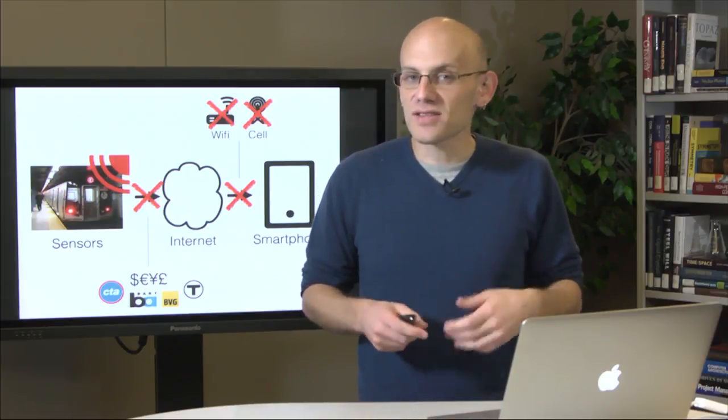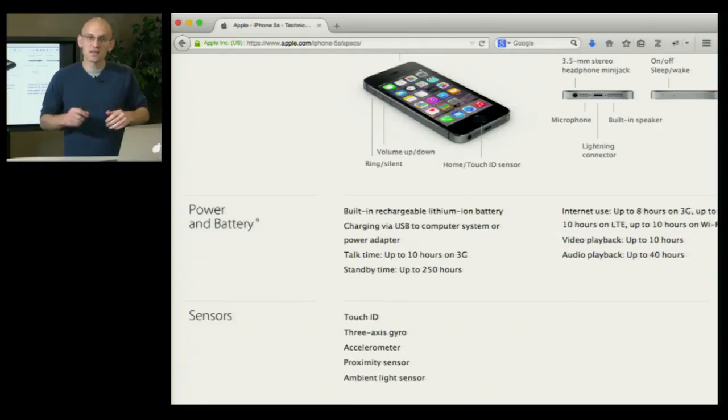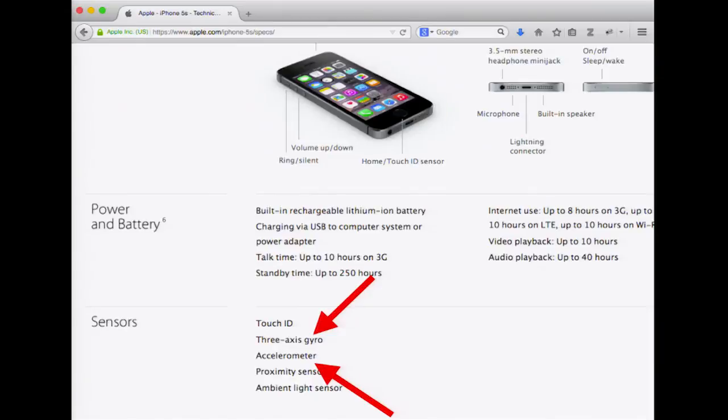Specifically, we took advantage of the fact that when a train is not moving, it really doesn't shake back and forth at all, but when it is moving, it shakes back and forth in many directions. And for instance, on some subway systems in particular, it can do this shaking quite violently, right? Now, most modern smartphones contain 2 sensors that can actually help us detect this type of shaking. Specifically, they contain an accelerometer and a gyroscope. And you can see here from Apple's spec page for the iPhone 5 that the iPhone 5 contains both of these sensors.